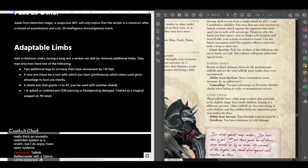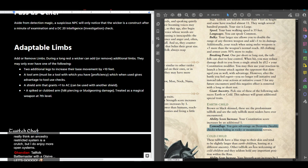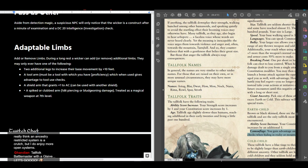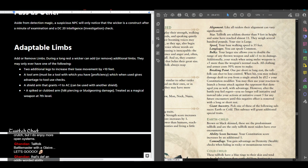So the two subclasses of this are essentially forest giants, who have camouflage similar to wood elves, and then you have frostborn, who have resistance to cold, which is way better than camouflage, like way better. So overall, not as mechanically interesting as the Wicker, but equally as OP as the Wicker. Both of these races are just really, really strong. And I think it just kind of illustrates the danger of a large race and how you put it out there.